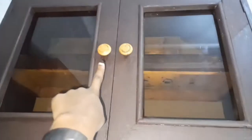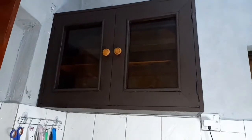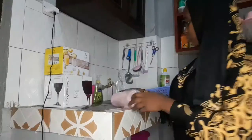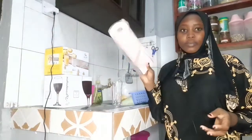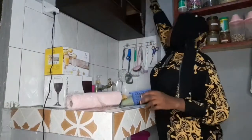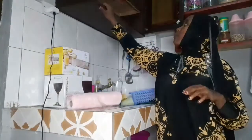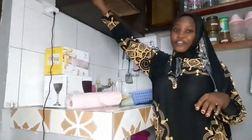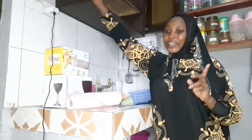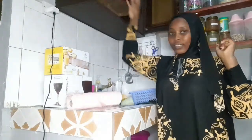And for the handles, I just went for the simple one, because like I said, I needed something simple and cute. And that's it. So let's get to work on that part. I'm having this paper that I'm going to put before my utensils up here. I can reach the first shelf, but the second one should be a challenge. I'm not that tall, but I'm looking for option B.